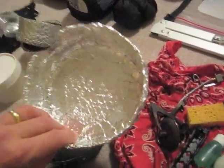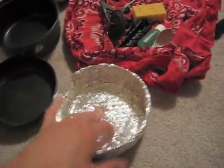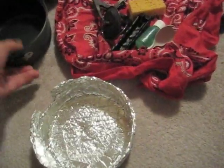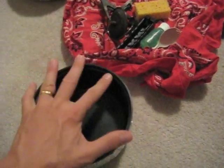These are the pot cozies. These are awesome. I made them myself, and what they're made out of is just duct insulation and tin tape, and it just changes the way you cook out there. This just sits in here, and then you can cover it up.